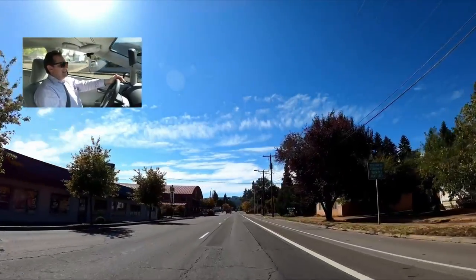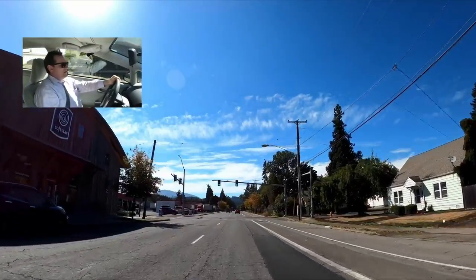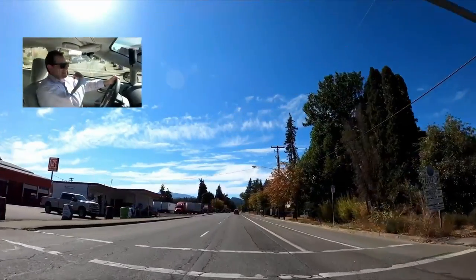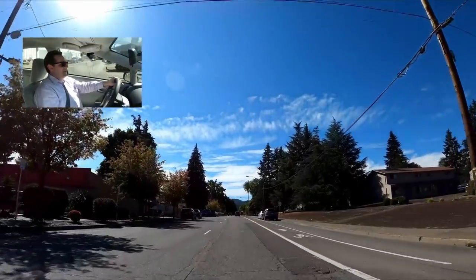Where you park and pay 15 bucks for a glass with a bunch of tickets, and they have local vineyards hosted by a bunch of local businesses, like Soft Star Shoes, which handmakes leather shoes for babies and infants and folks that are into barefoot or semi-barefoot running. Really cool place.